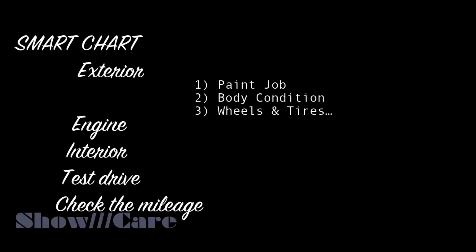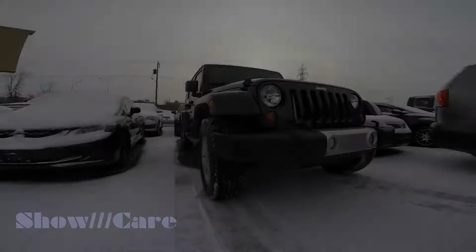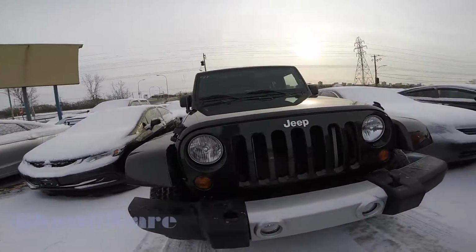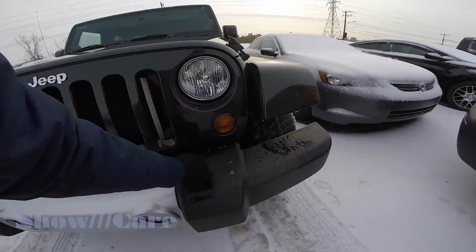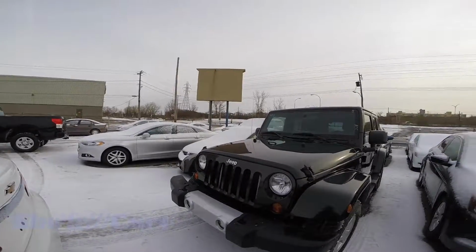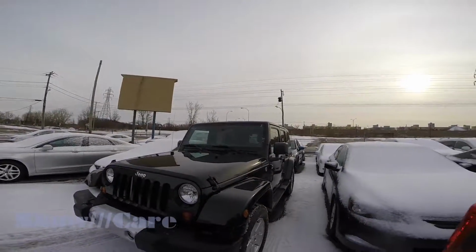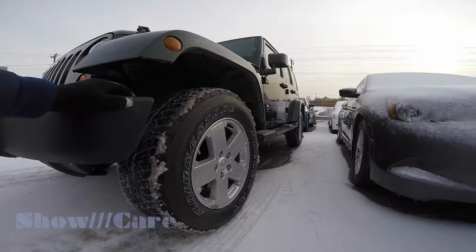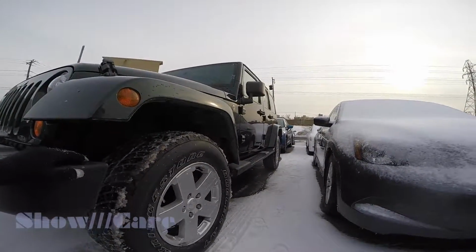Wheels and tires. First of all, look and see if all four tires are the same make and model. Then, take a simple penny and insert it in between the tire tread. It will give you a rough estimation on how deep they are. Finally, check the rims for scratches, pothole damage, and faded paint.